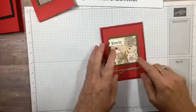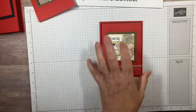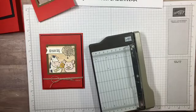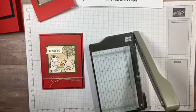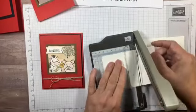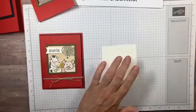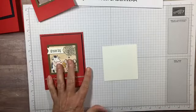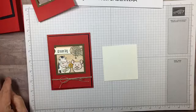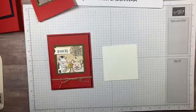Now you're going to need a piece, I forgot that piece, a piece of Whisper White that measures 3.5 by 3.5. Let's cut one of those. 3.5 by 3.5. Now this is going to be just to make sure that I have a little wiggle room around that frame on the inside to put everything on when we're mounting the cow and the pig and everything on there. All right, so the first thing I'm going to do with this is I'm going to bring in one of my Stampin' Blends, and I'm going to use the ivory.